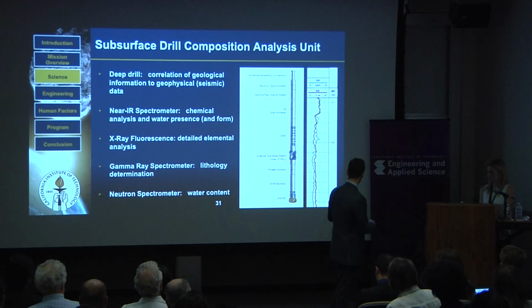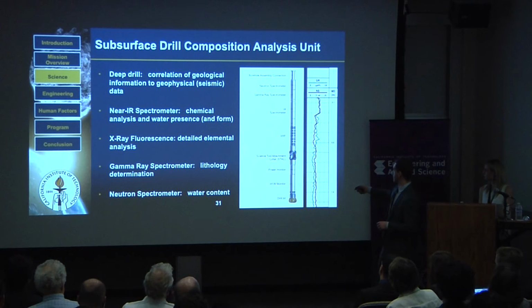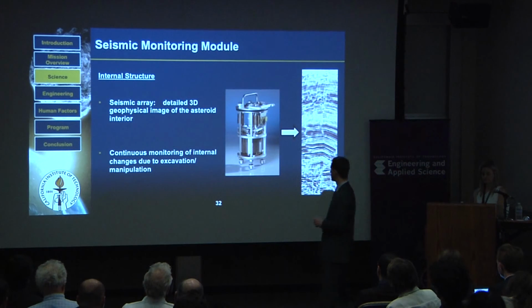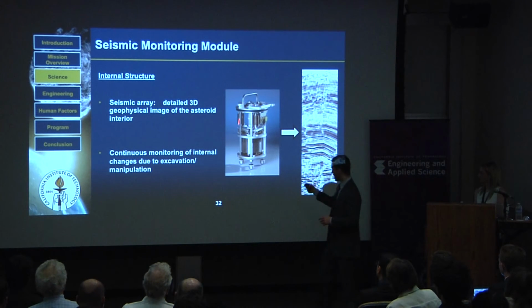So here what we have is a schematic of the borehole, and the actual gamma ray and neutron spec can be done continuously. So this is kind of an example of what that could look like. The X-ray fluorescence and the near IR spectrometer are going to be point samples. So they'll be done at every, say, 5 centimeters or so up the borehole. Next slide, please. The seismic monitoring module, again, here's an example of a seismic monitor.